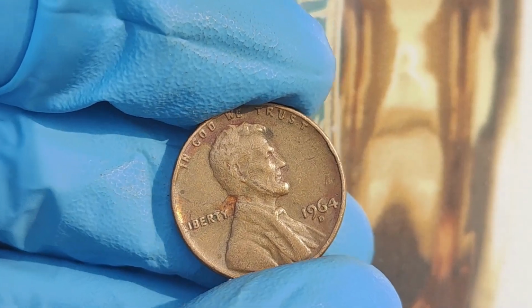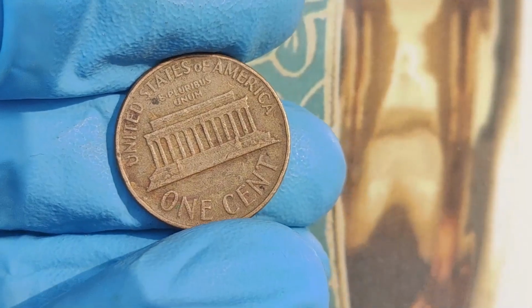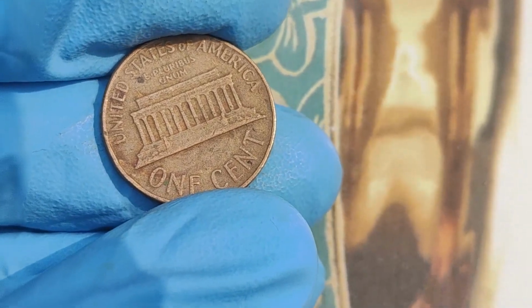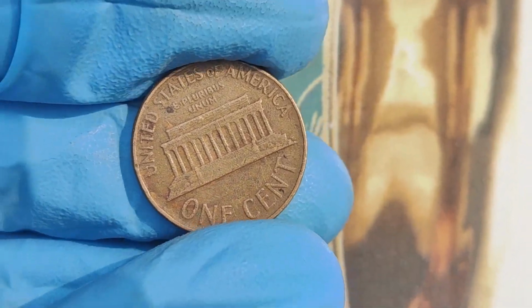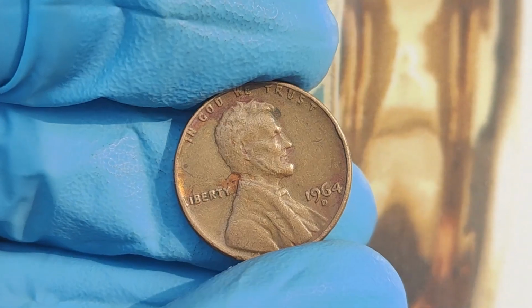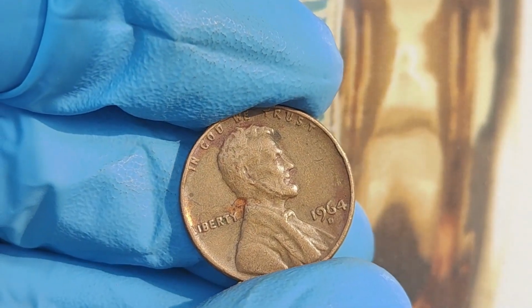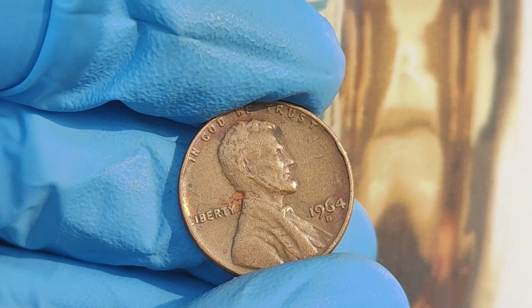Before we wrap up, let me leave you with this. Imagine the life you could live if you sold a rare coin for a 6- or 7-figure sum. No more stressing over bills. The freedom to travel, retire early, or finally pursue your passions. It's not just about the money, it's about what the money can do for your life.